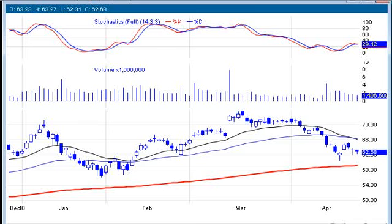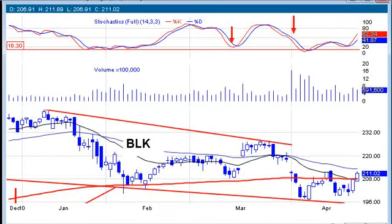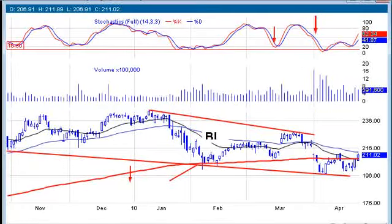The BLK, BlackRock, great example of a wedge pattern, and this is a classic example of a W or a pushback down. Your first retracement back up to the 20, and your little pullback. It doesn't go back to the recent lows. It holds off of that.